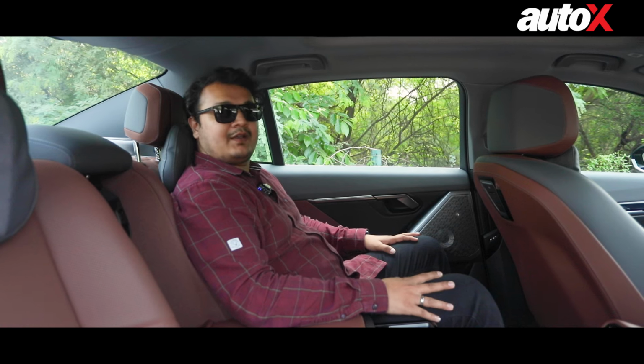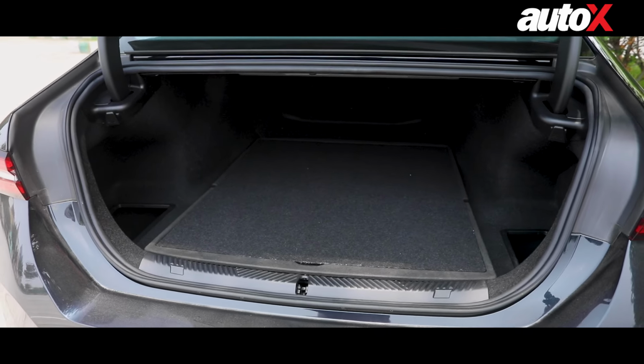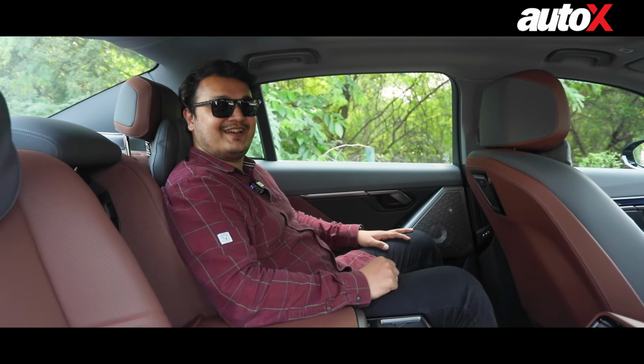Right, all of that is done. What's left to talk about is the boot space, which is now 500 liters of capacity. As you can see, there's a lot of space over there, but it's rather shallow, so keep that in mind. With that, everything covered, let's go for a drive.